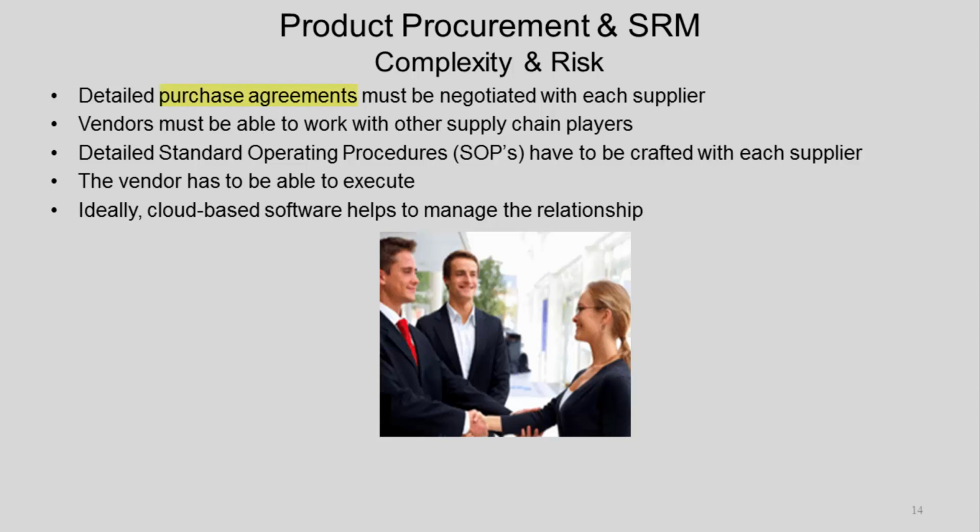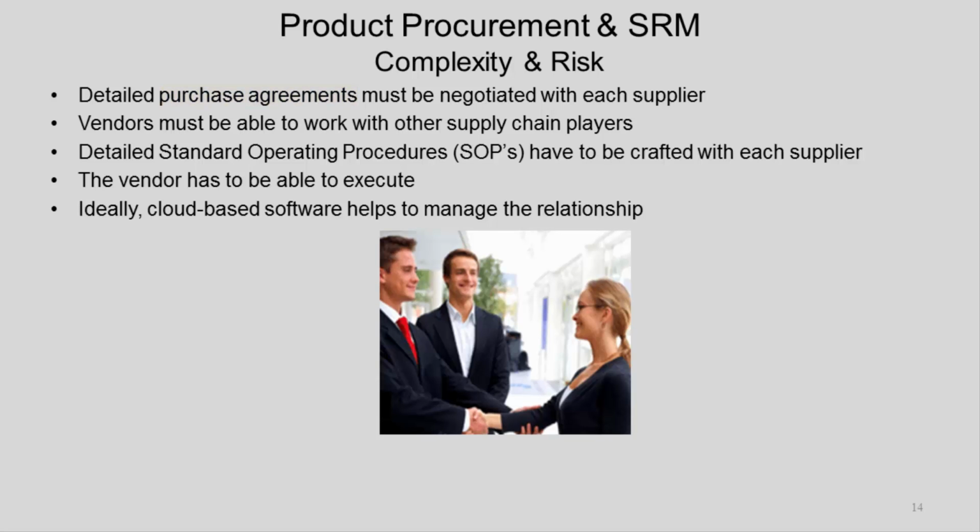Detailed purchase agreements must be negotiated with each supplier that go through all of the details and ideally would contain flowcharts and process maps that help people visualize who does what and who's responsible for what activity. Vendors must also be able to work with other supply chain players.